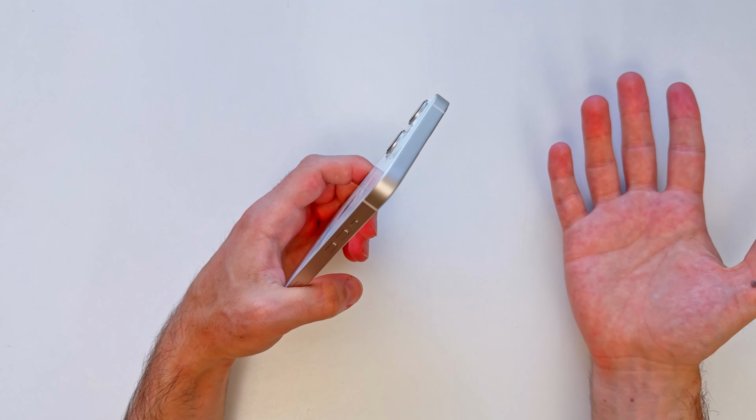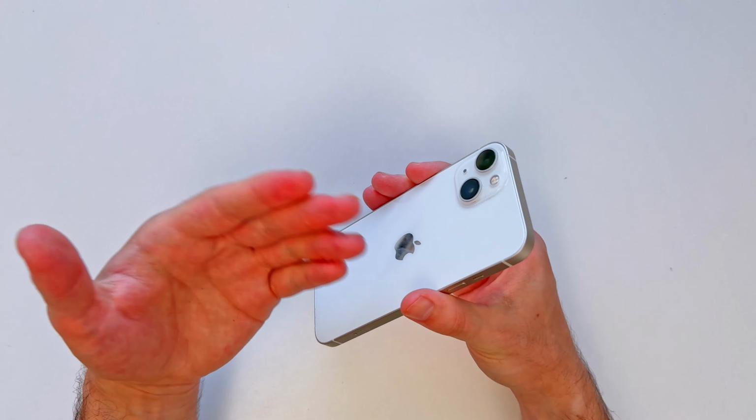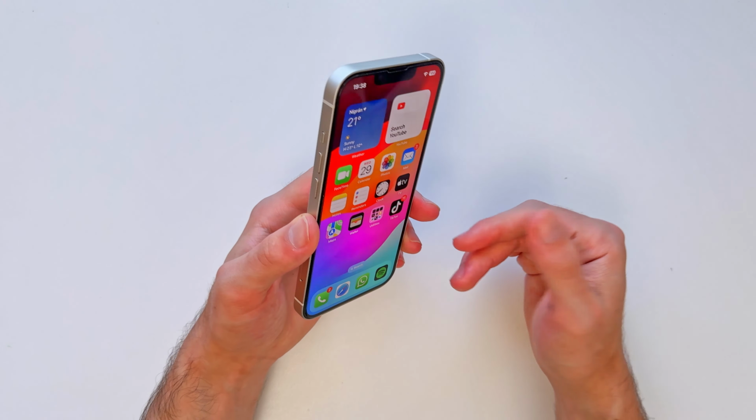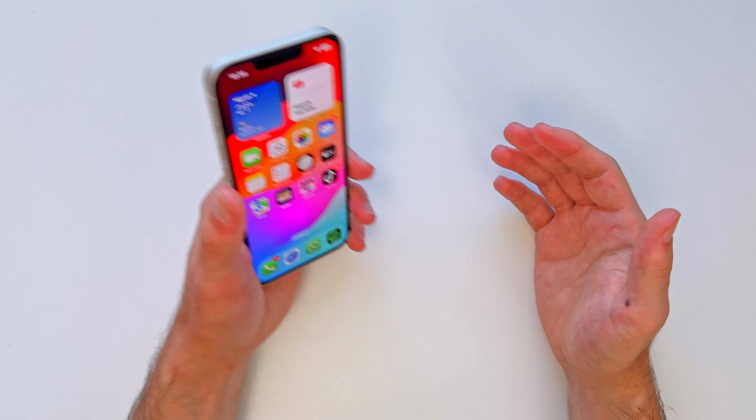Sure, it's doable if you want to take a close-up of something, just physically get closer, but it sometimes gets a little annoying to have to move the camera, the phone, instead of just automatically getting it closer. And the perspective and the proportions of everything change when you have a zoom camera as opposed to a wider angle lens.